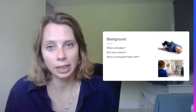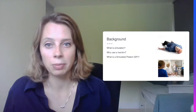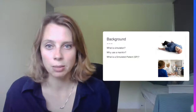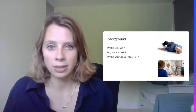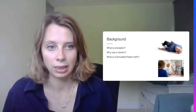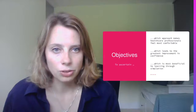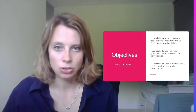practice that we were increasingly using actors or simulated patients to play the role of a patient rather than using a mannequin. And the benefit in our eyes of this was that it creates a much more realistic environment for the learners to interact with the simulated patient and respond in a much more realistic way like they would in the real clinical environment.